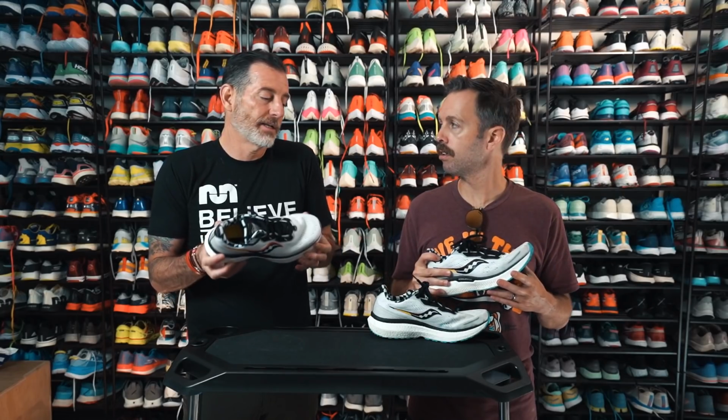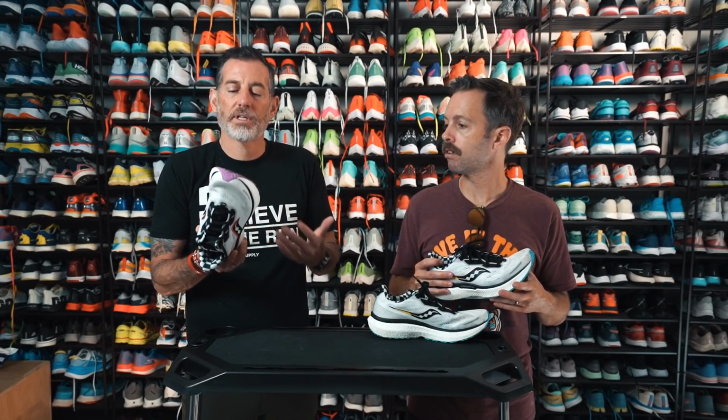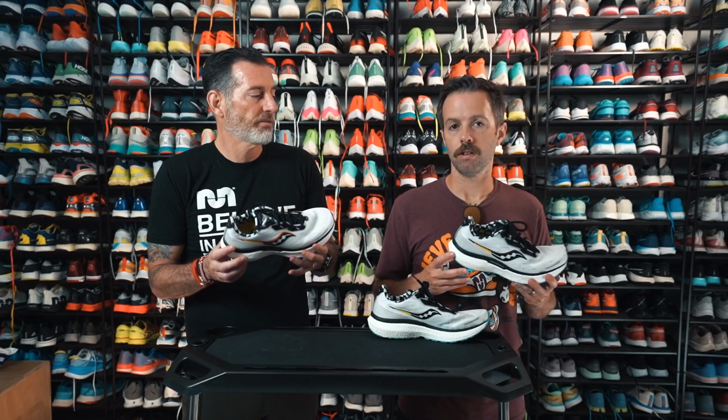This cushioning, I know it's good, but is it that much lighter than Ultra Boost for a similar feel? I felt like it was, but okay. I did feel like it was relatively light. It felt like a normal shoe instead of a heavier clunker.